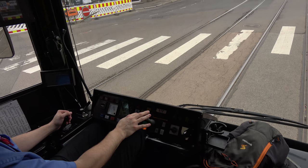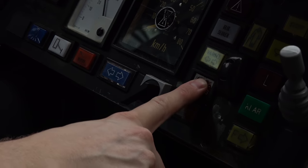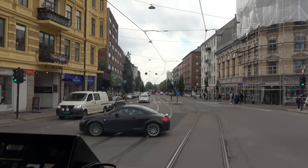Is this like the quickest way to explore Oslo? Absolutely. If you have only, like you say, 24 hours to see Oslo, then we will definitely recommend you to take this tram number 12, either from the east or from the west side. And if you have taken that, I promise you, you will have seen most of Oslo.